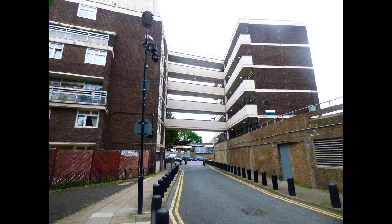Now let me go to these smaller blocks with all of these bridges going across, which looks quite interesting, but sadly the lift has been modernised.